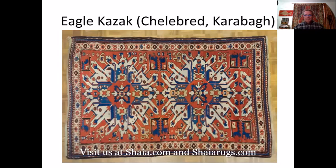This is a really interesting rug. It is one of my most popular and asked about Caucasian rugs, known as an Eagle Kazakh. However, what's interesting about it is it's neither an eagle nor a Kazakh. It's actually from the Karabakh district, from a city called Shalabert. Actually, it's a small little village in the Karabakh district. And I think because of these shoots like this that look like maybe eagle's wings, somewhere along the line, it got nicknamed Eagle Kazakh.